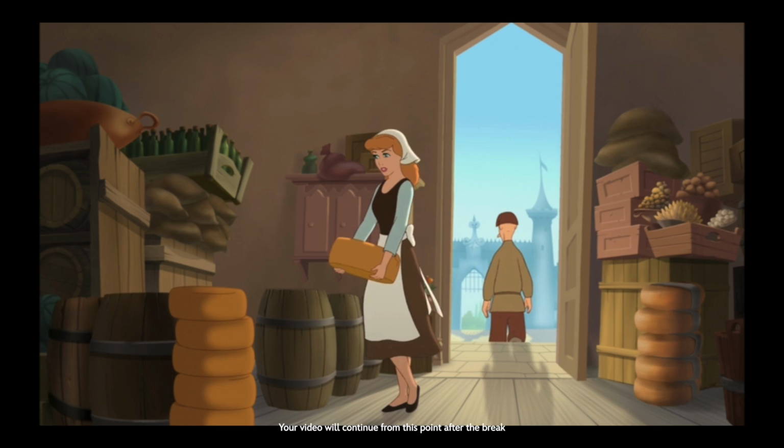So she's kind of hiding out, and she pretends she's the mice catcher, the royal mouse catcher. Kind of helps that she has little friend mice called Jacques and Gus, right? They're so adorable.